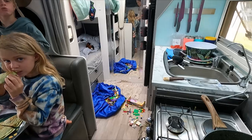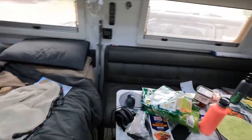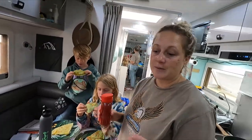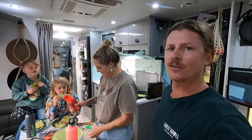How's the bloody mess in here though? Lego on the ground. Stuff everywhere. These rainy days when we're all stuck in the van here, these are the days that I just really would like a little bit more space. 18 foot van life, eh?